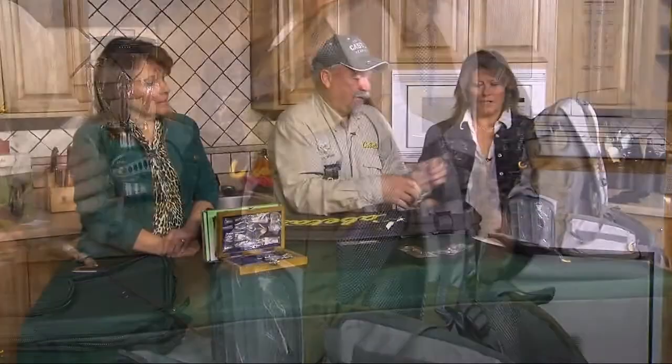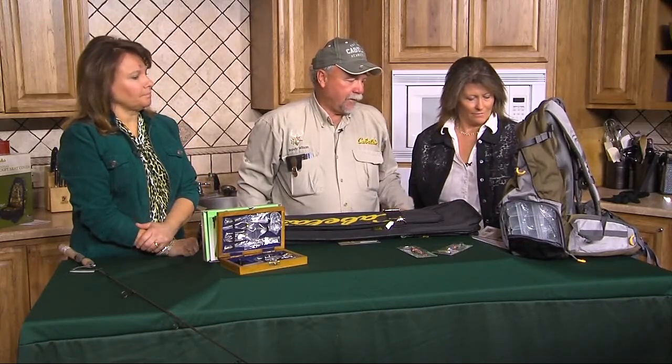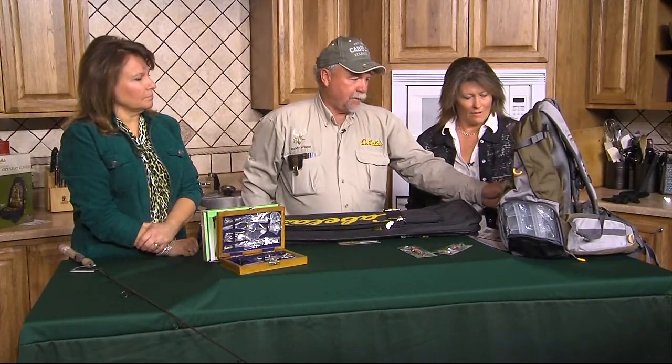Very nice. I bought one for my son-in-law a couple years ago. He lives in Colorado, and he absolutely loves it, because you can stick just about anything and everything in there. There are little pockets and little ties, so I can put cell phones or anything in there.